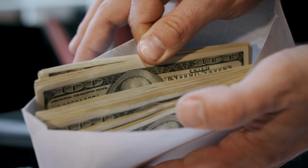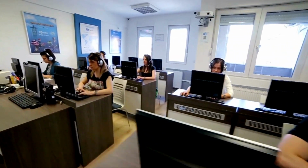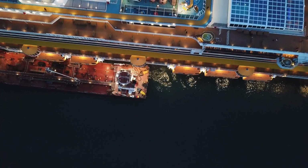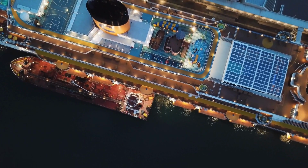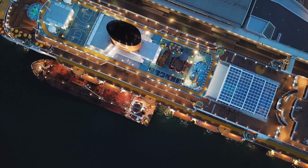But it has also been my experience that other cruise lines are more like call centers, and the staff is not that well versed in the details and policies, and you probably won't speak to the same person twice. All the cruise lines are just a little bit different. Hopefully, these top 5 ways to shop for cruise deals will help you plan the cruise or cruises of your dreams.